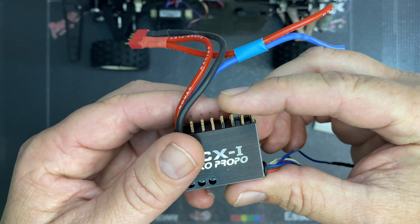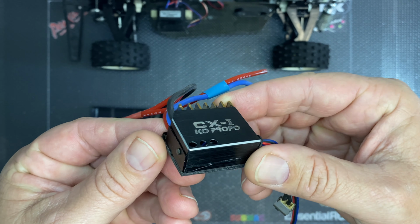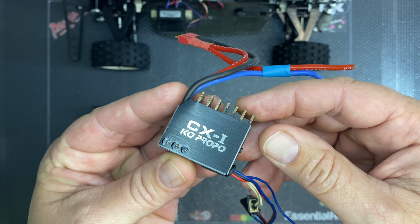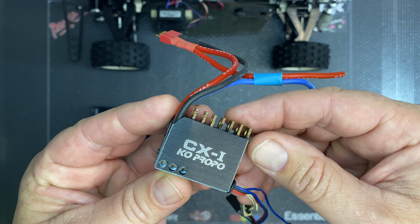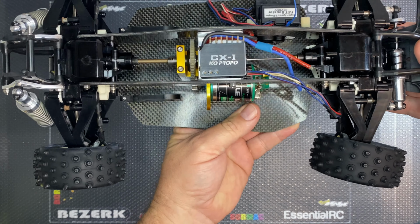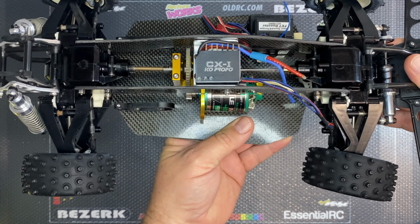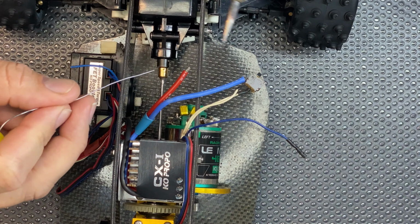So I've got a used unit here which I've actually installed some new wiring into. So yes, you're seeing some Novak wires and a KO ESC. However, it's not that easy finding 16 gauge silicon wire nowadays, so I've just had to use what I had in stock. I've mounted it up the top of the chassis there because I want to keep it away from any potential debris or damage that could be kicked up by those wheels when I'm out on the track.